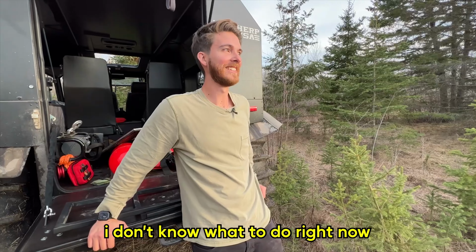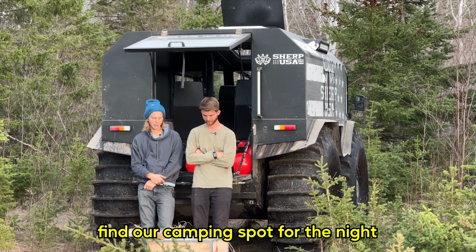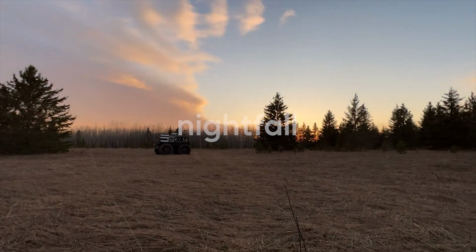Dude. I'm actually surprised that it broke open that easily. This was an L. I don't know what to do right now. Well, Chris, I think we should find our camping spot before the wolves come out. Finding the water crate just to lose it all was a big bummer. But on the bright side, we can successfully say we found all the supply drops. It's always good to stay positive when you're in a survival situation. Now we see if we can survive the night.